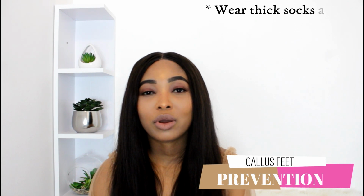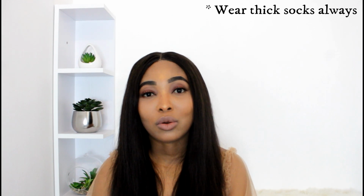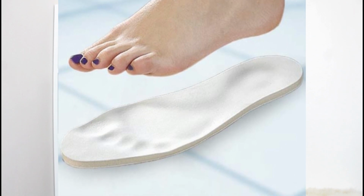So like I discussed previously the causes of calluses, now we'll touch on what to do to prevent these. Firstly, you want to make sure you're always wearing thick socks. That way it helps reduce the friction, which in the long run will build up the calluses. The next thing you want to do is to wear the right size of shoes, and also always make sure you're buying high quality shoes that have really good insoles, high quality insoles, foamy ones. And you also want to use shoe pads as well, to support your feet, and that way it can feel comfortable when you have shoes on.